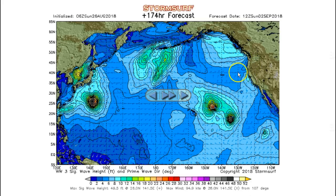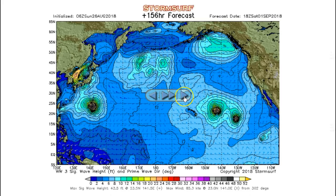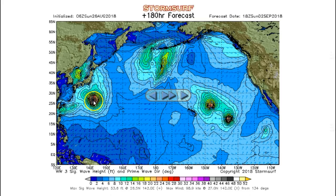Nothing for the U.S. West Coast, though. And really, this guy here probably is not going to recurve. We got one more frame. There we go. Actually, what did that do? Oh, look at that, turning off to the north, maybe. But again, a week out, don't believe it, especially on tropical systems. They're notoriously fickle. Nothing more than about 48 hours out is anything believable.